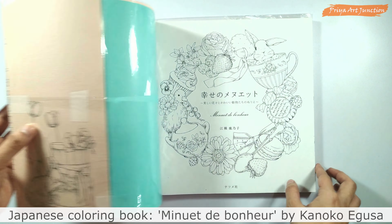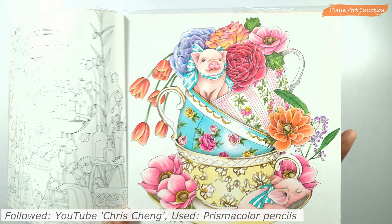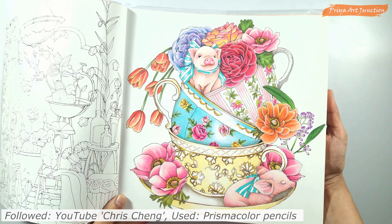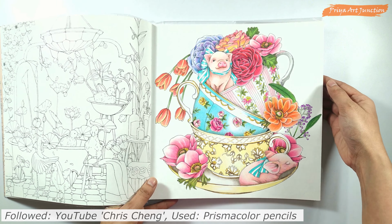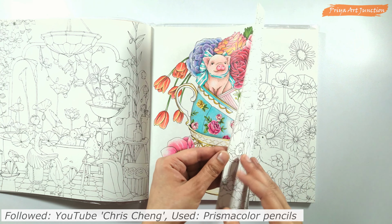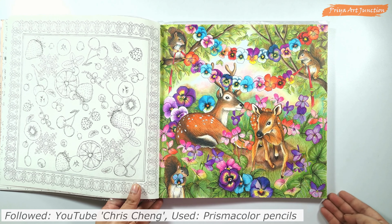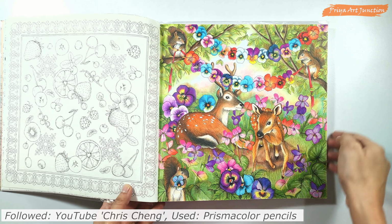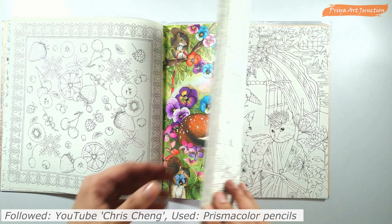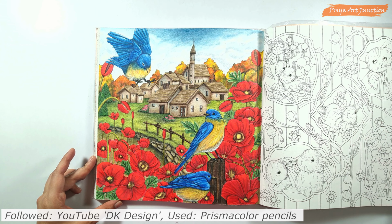Here are the completed pages from the book Minuet De Bonheur. For this page and the next one, I follow the tutorials of Chris Cheng on YouTube and use Prismacolor pencils. The next two pages are completed by following the tutorials of DK Design YouTube and again using Prismacolor pencils.